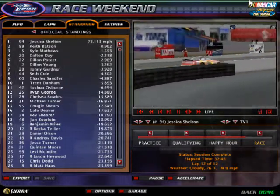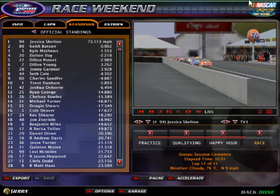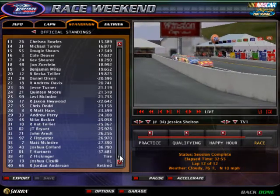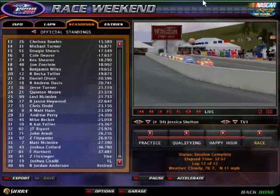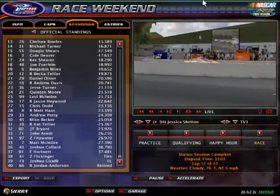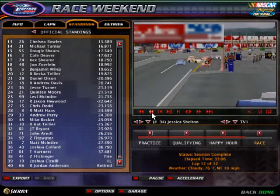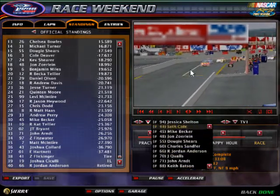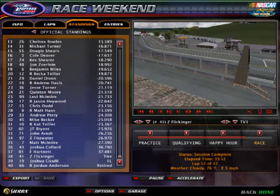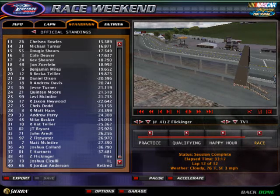18th, Jonathan Zorlin. 19th will be Benjamin Miles. 20th will be Becca Tellier. 21st will be Daniel Olson. Andrew Davis, 23rd. Jesse Turner, 24th. 25th position will go to Levi McIntyre. Jason Haywood, 26th position. 27th will be... Chris Dodd, 28th. Matt Haas, 29th. Andrew Perry. 30th will be Mike Becker.